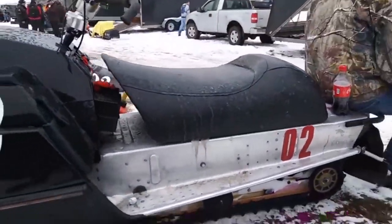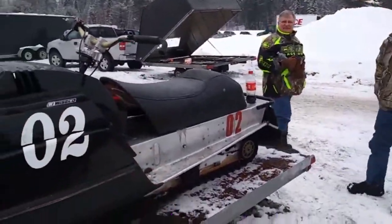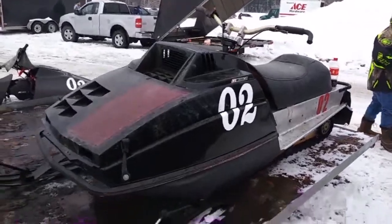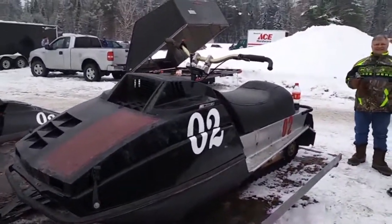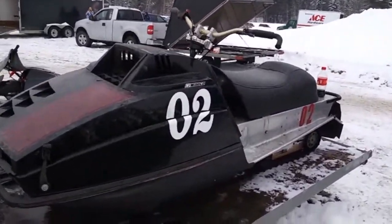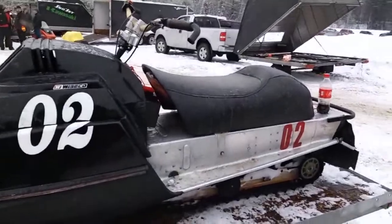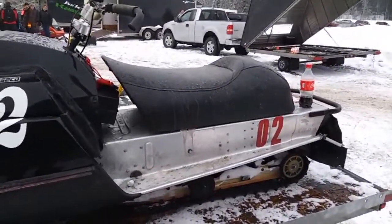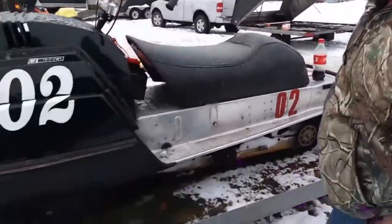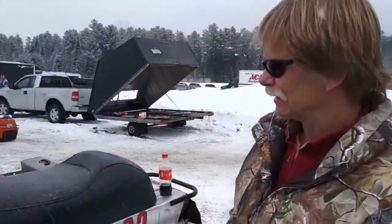What's this, a Citation? Yeah. Nice. With like an MXZ seat? Yeah. Nice. I like it. That's probably a lot more comfortable with that seat, isn't it? Do you feel like talking it up on a camera? Well, it's my sled. Just, you know, my name is Jim Benham, and this is my Citation. I built this.